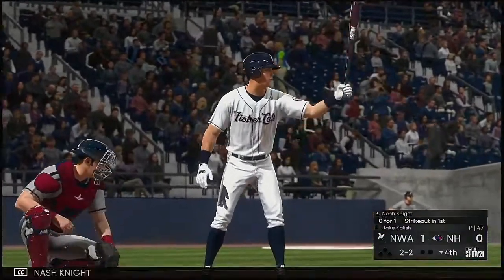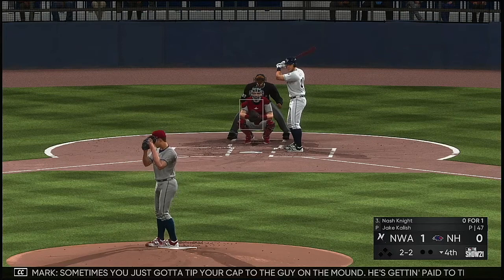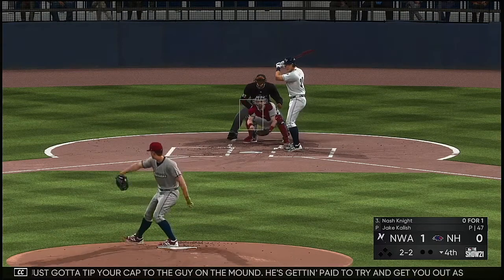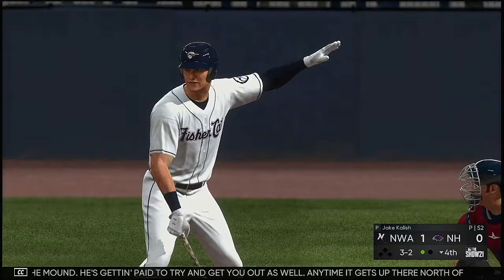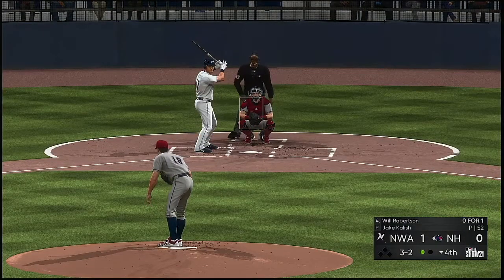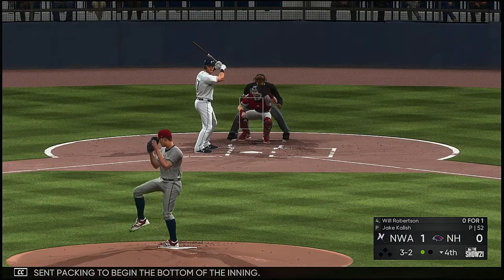Now it'll be Nash Knight looking to put the ball in play here. He went down on strikes in his first at bat. Sometimes you just got to tip your cap to the guy on the mound. He's getting paid to try and get you out as well. Anytime it gets up there north of 7-8 pitch ABs, sometimes it just comes down to pure execution. Let's see if he makes the adjustment right here. Got him swinging on the fastball there. Nash Knight sent packing to begin the bottom of the inning.